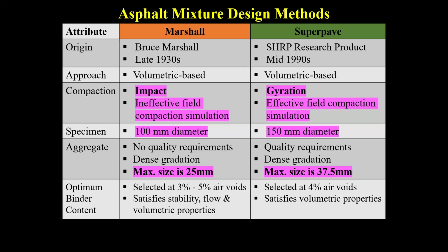All right. So even though the Superpave has improved the mixture design process, still there's room for improvement. And in North America, where they use Superpave a lot, what they have realized is that it's possible that a mixture will be designed to meet all the requirements of Superpave, and yet the mixture will not perform as expected in the field.